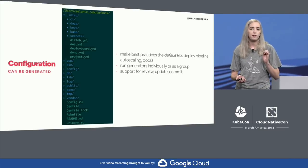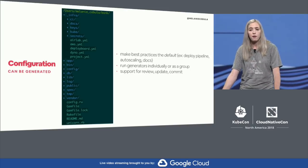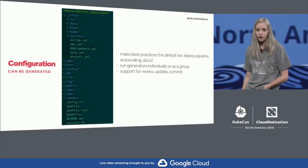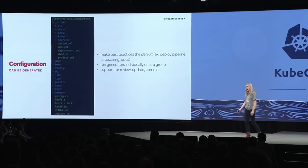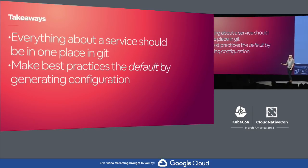One other thing I want to talk about is we have hundreds of services in Kubernetes, right? And all of their configuration is in project code now. So if you decide that you want to completely change how you do continuous integration, how do you do that? So we actually have a refactor job. It's a Kubernetes cron job, and our configuration is versioned. So if you want to model going from one version to another, you can actually kick off a job that automatically migrates all services to your new thing. And so we actually use this generator for new services and for refactoring existing services. So everything about a service should be in one place in Git, and make best practices the default by generating configuration for your users.